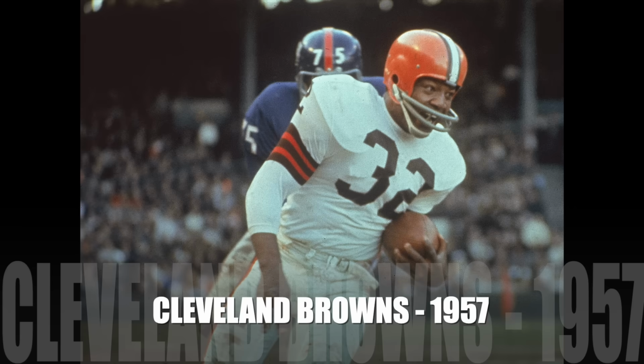Cleveland Browns, 1957. Yes, there was once a time where the Browns were the most feared franchise in the NFL, and their draft in 1957 was a big reason for that.